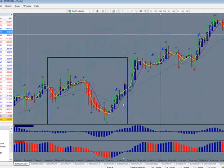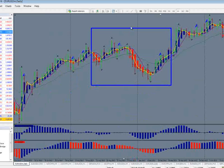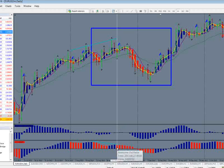Now I'm going to move across. I circled this box right here. How many of you can see convergence, divergence, or congruence right there? It was divergence. You can see that the general price was going up and the momentum was going down. So right in here, that was the point that said the market potentially was going to change.